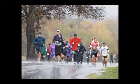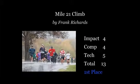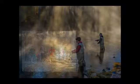I love the fact that there's a lot of empty foreground road, out of focus wet road in it that helps get across the raininess aspect of it, and the tree above it frames it. The fall color, I guess it's fall color or winter color trees in the background that's out of focus. This is pretty much a perfect picture from a marathon. 4 for impact and composition, 5 for technique, for a total of 13 points and first place.